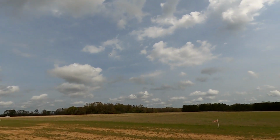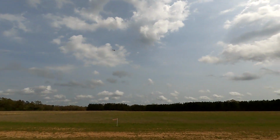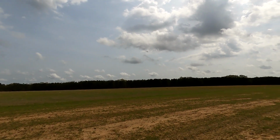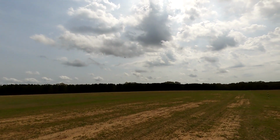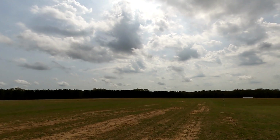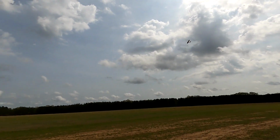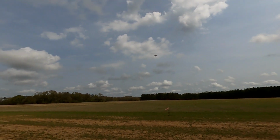Has good landing gear like the Bison does. This landing gear is great. Heck, even when I crashed it, it didn't do much except crack the fuse. Time remaining 7 minutes. I'll never forget that crash.